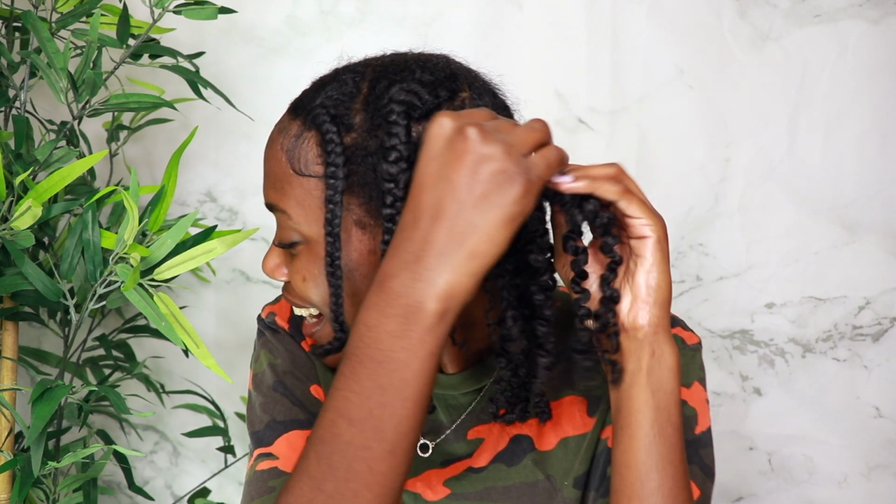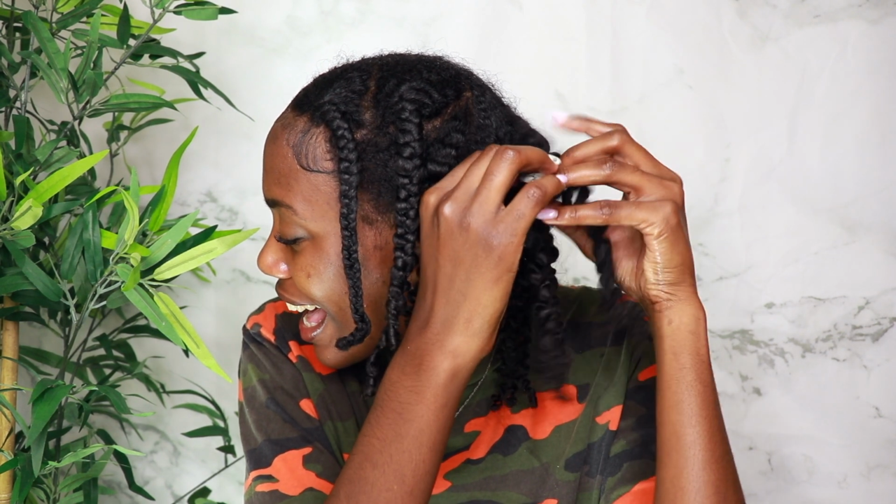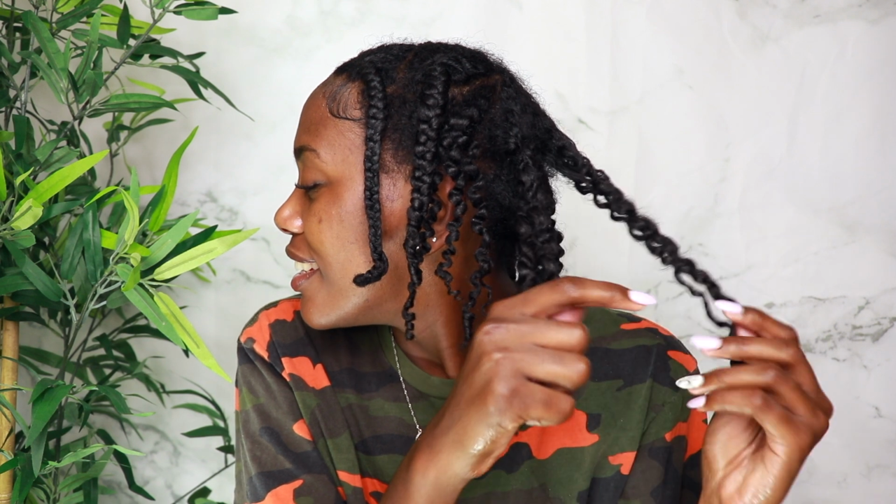Yes, I'm so excited. Y'all, I love when I do big juicy braids. Like big juicy braids. Like this one right here. That thing juicy. Look at that. That thing juicy, y'all. Wait, let me do that again. It is separating so easily.